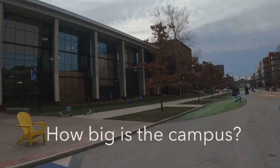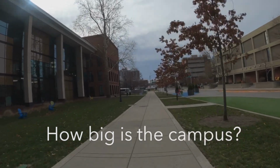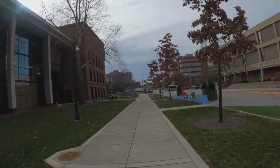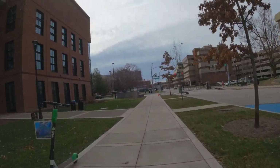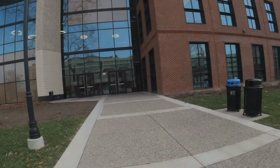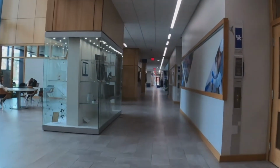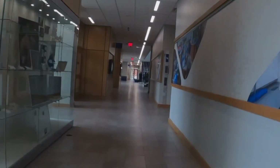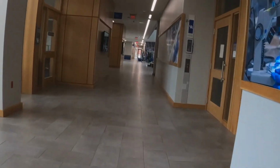How big is the campus? So how big is the campus that the families come to visit? Can you walk all the way around the outside of the campus in 20 minutes? Would you have to take an Uber to get all the way around the outside of the campus? And are there a lot of people around?